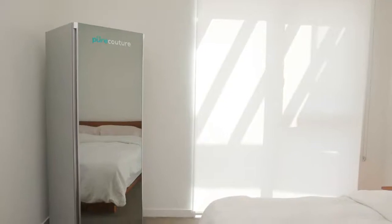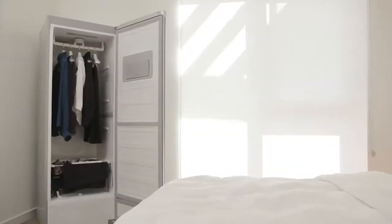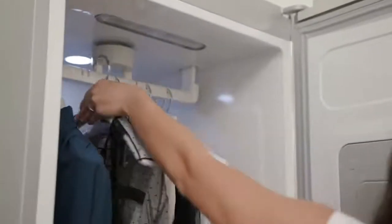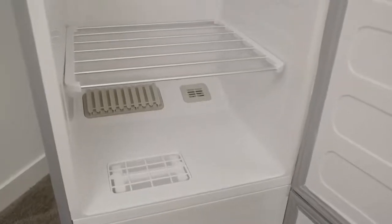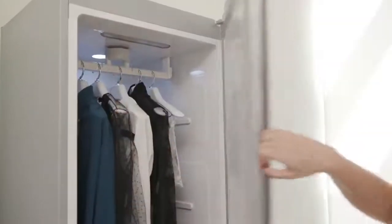The built-in full-length mirror is perfect for a full-body view of your freshly cleaned garments. Whether you're looking for an alternative to dry cleaning or a system that gives your customers the confidence of a sanitized fitting, the PüreCouture will always provide a clean experience. Sleek, subtle, smart. PüreCouture.